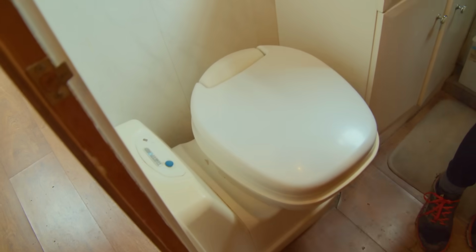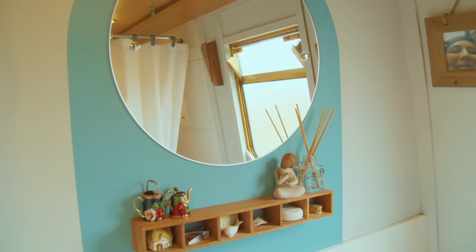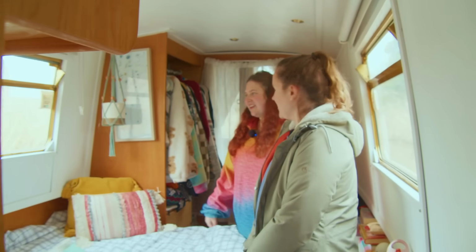I didn't even realize this was in here. There's a whole bathroom. So we've got our cassette toilet, our sink, and our shower is behind the door in there. This is a nice sized bed. So it's a small double, so it's not too small.